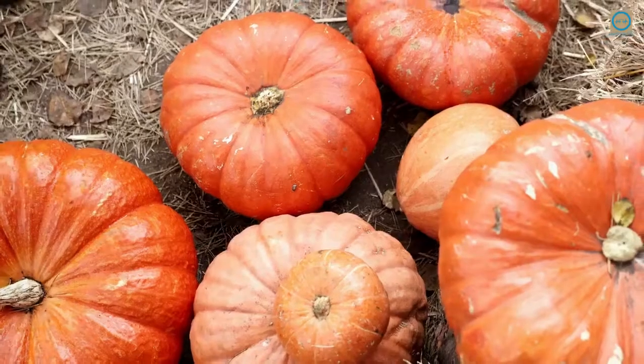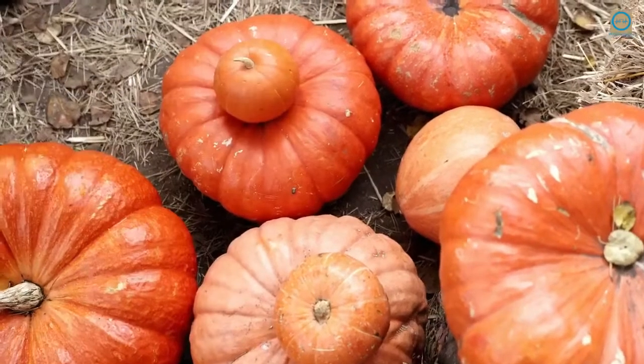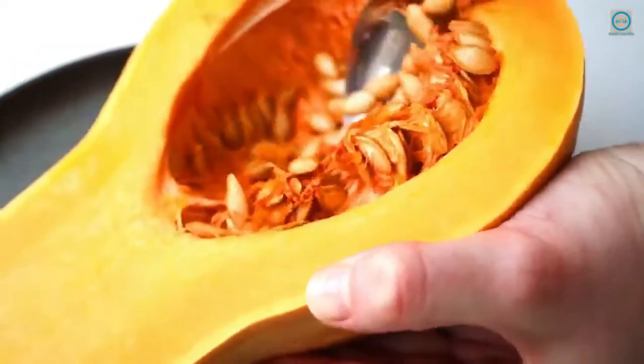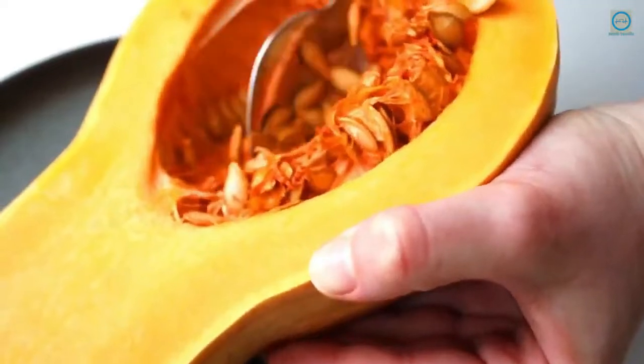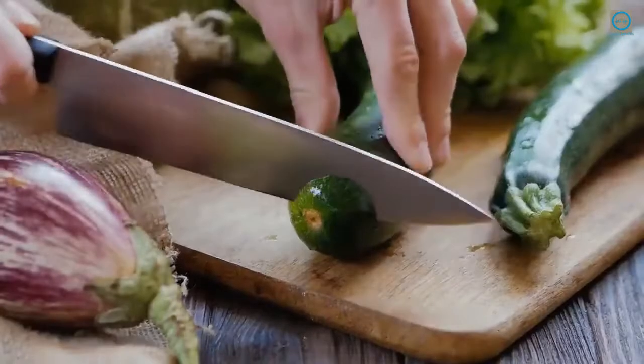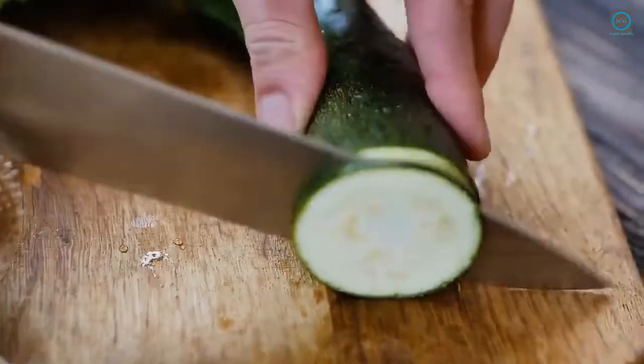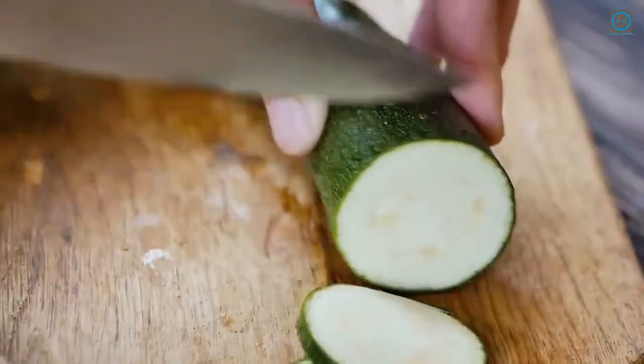Pumpkin. Its skin should be firm and smooth. When sold already cut, the pumpkin should have an intense yellow or orange color on the inside, depending on the type of pumpkin. Zucchini. The skin must be firm without any damage, and its color should vary from white, light green, and dark green.